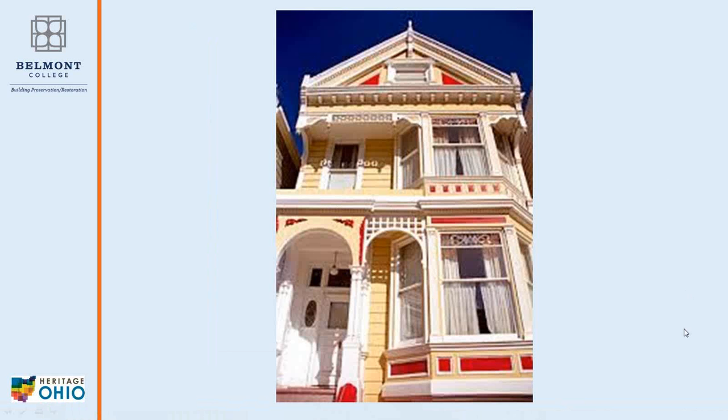This I got off of one of the paint company sites. It's using red, I think a little bit too much of it, but a yellow background with a white trim. This is more of an urban building. Some would argue there's maybe a little too much red in there at that point, but it's an example.